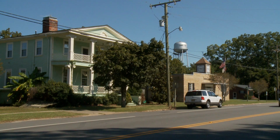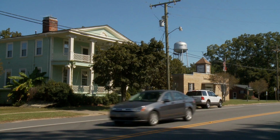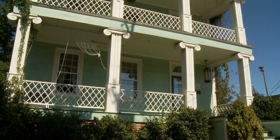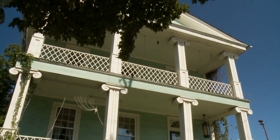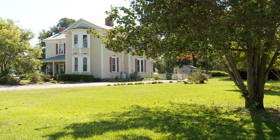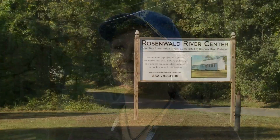River visitors benefit the 5 counties served by Roanoke River Partners. So we bring people in to hotels and bed and breakfasts. They sometimes stop in to get a last hot meal before they get in their boat for a few days. They're stopping in for ice, a hat, sunscreen, some things to take with them when they're going out.